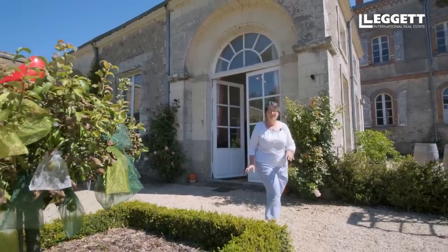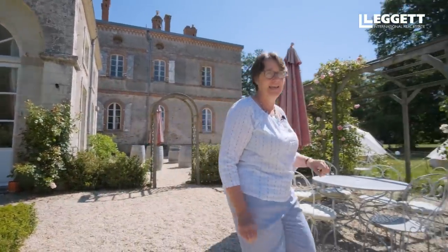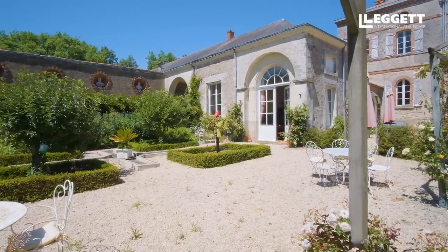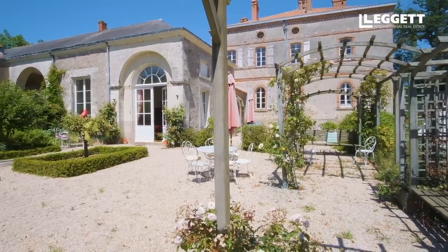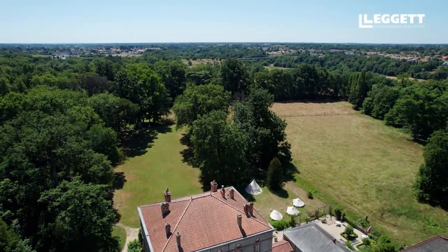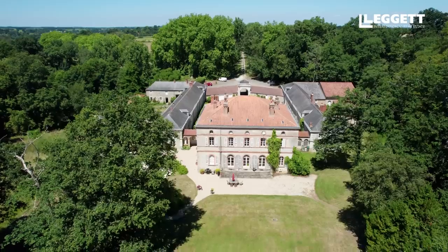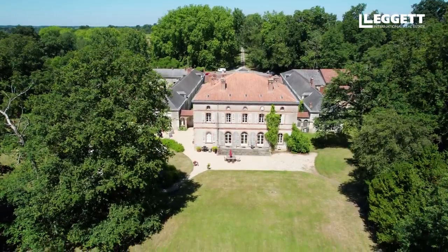Here we are in this wonderfully secluded courtyard, perfect place for entertaining, receiving visitors, etc. Behind me you have a lovely garden area. You have 26 hectares of ground, which includes pasture land for horses, as well as woodland with oaks, a small stream, water source, and a lake with a lovely pigeonnier to the side of it.